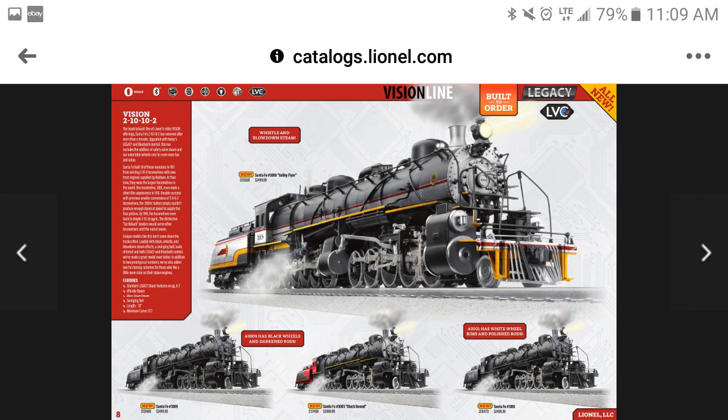There are four road numbers and three different paint schemes. We've got two black ones, a number 3009 and a 3001, with the difference being 3001 has white wheel tires on it and polished rods, whereas 3009 has black wheels and darkened rods. I'm stuttering a bit, so forgive me.